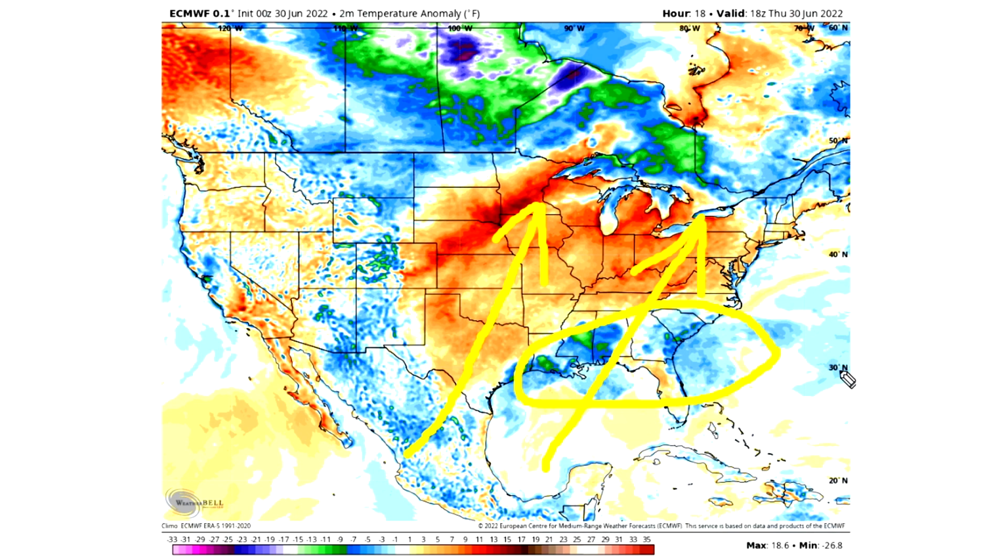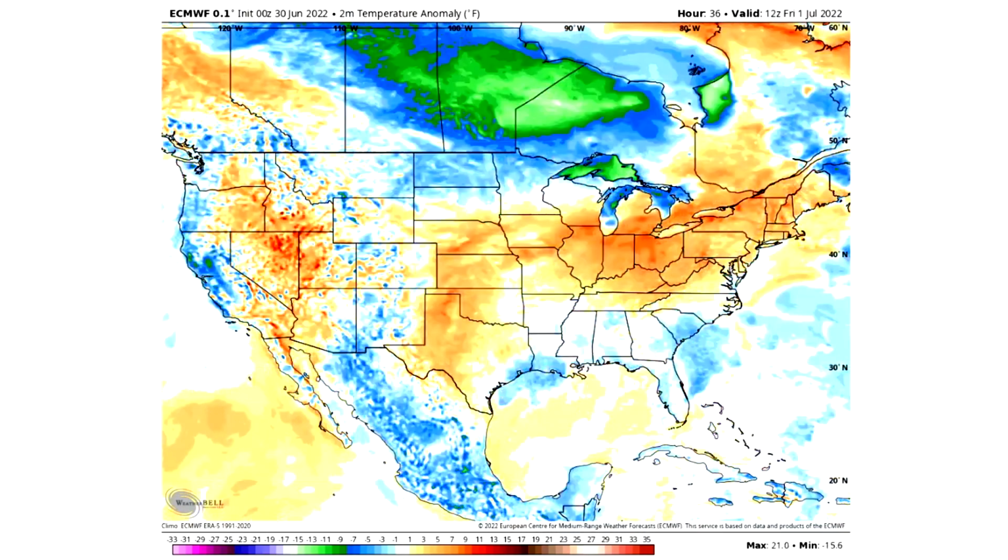So again, we saw the storminess for the southeast. That's going to cool things off a little bit. A little bit more neutral. I wouldn't say necessarily cooler. It's cooler for the Rockies, but overall for the west, it's a little bit neutral here. Near normal conditions is what I would say.